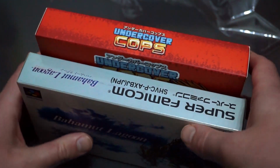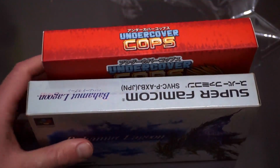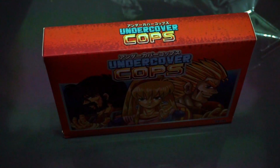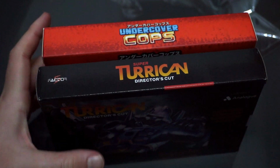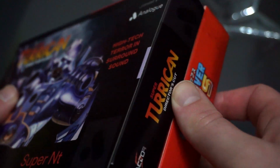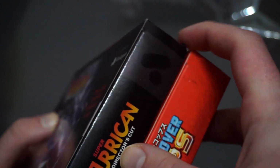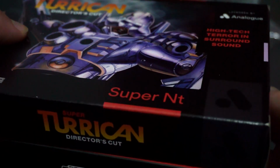I do have a Japanese one. Oops. And, well, it doesn't look the same. And of course it doesn't because this ain't a Japanese game. The closest thing I have is my Super Turrican box, which came with the Super NT. Yeah, it's about the same size, which would stand to reason. It's a little bit squatter, but this is a pointless comparison, isn't it?